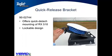We can see in the next slide here a quick release bracket that's available so that the receiver could be removed and moved between vehicles or put in a secure area if you didn't want to leave it on a machine unguarded. So that's also available, and you can see the part number there for the quick release bracket.